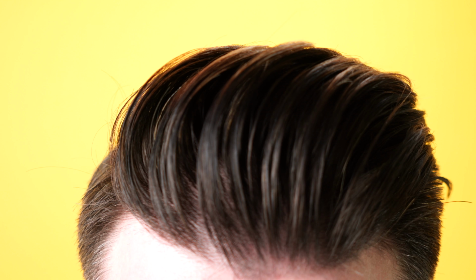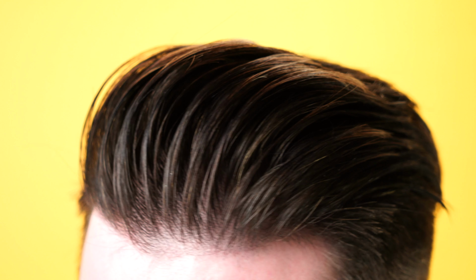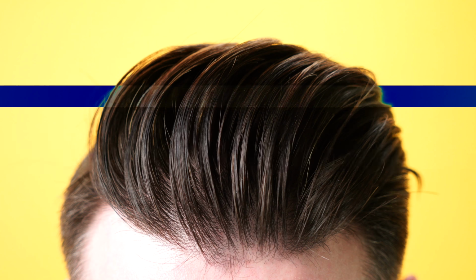The finish has lifted a bit, so you can see that it's a little bit more on the matte side now, not fully, but it's closer to matte than natural. I think it revealed more texture too as it settled, which I think is a really nice development.